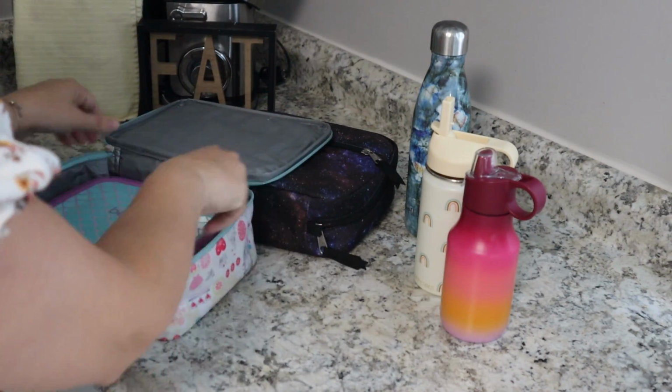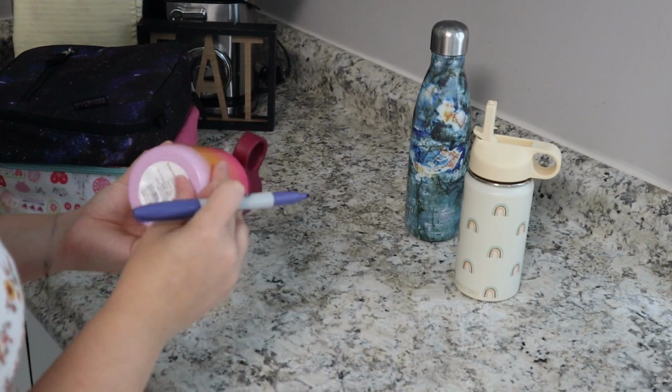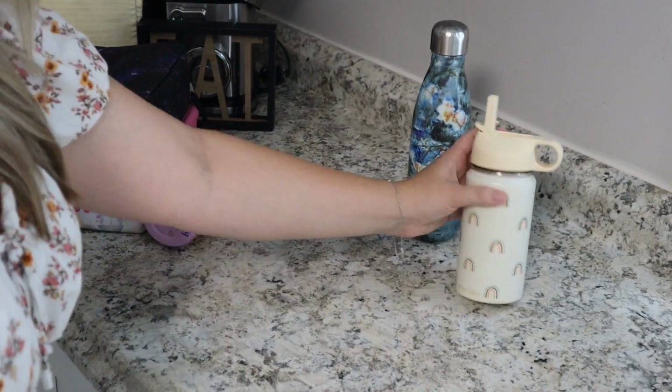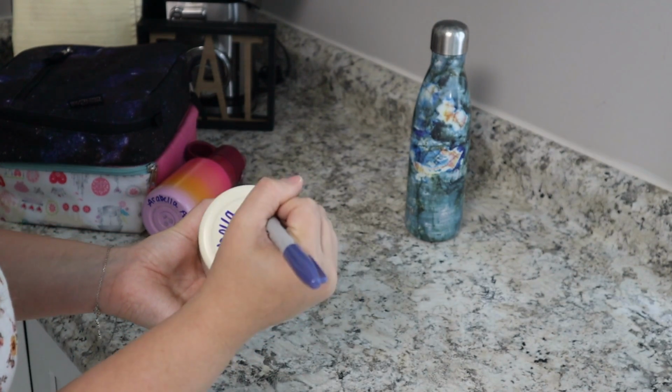But we don't use lunch boxes very often. It's just every once in a while when my kids feel like they want to pack their lunchbox. So I will be getting Nolan one as well. So I have 2 here for Arabella. I also have 2 for Nolan, and then the tall blue one in there is for my middle schooler. And I always make sure I'm writing my kids' names on the bottom of their water bottles.